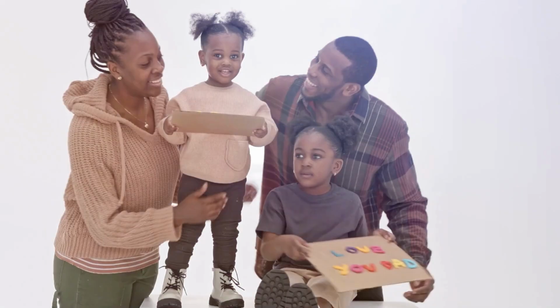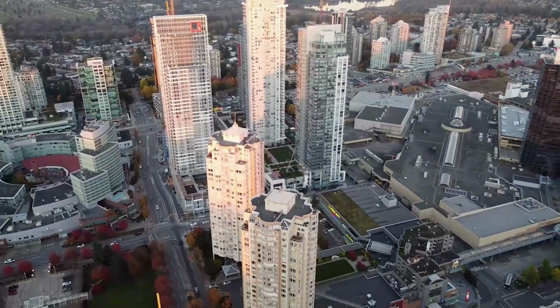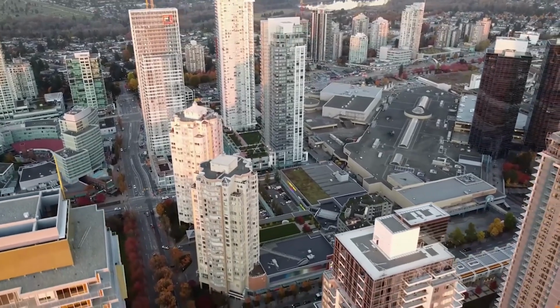Okay, quick little backstory on these clients. They've got 2 kids and they want to get out of their condo and they want a little bit more space, and they like the area of Burnaby just for some personal reasons, for commuting and just access to what their lifestyle entails. So we're going to take a look at Burnaby. So let's jump over on the map.